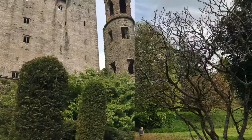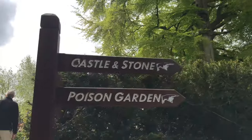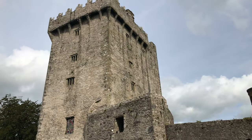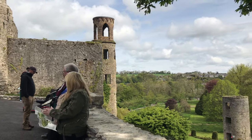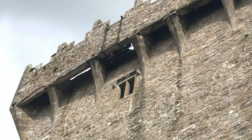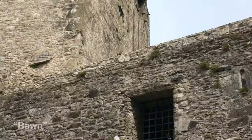Everything outside and inside the castle was designed to give protection in the supreme hour of crisis when the enemy appeared outside the walls. Blarney Castle is built on an elevated outcrop of solid limestone rock. It's sufficiently strong to give a firm foundation. Blarney Castle would have been surrounded by a defensive wall which enclosed an area of about 8 acres called the Bon.